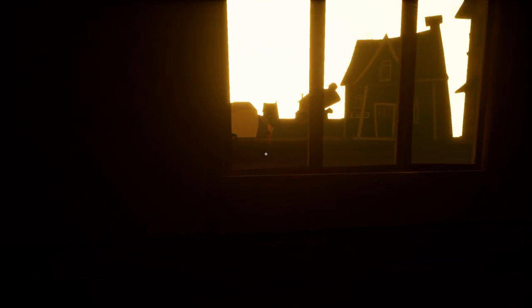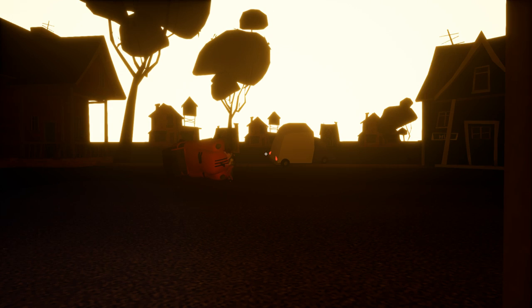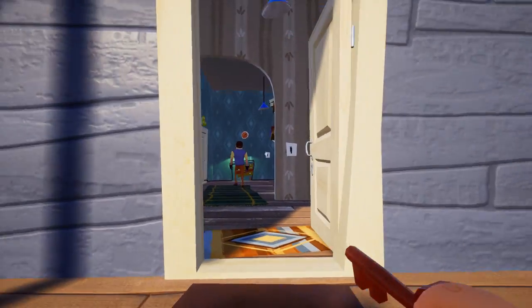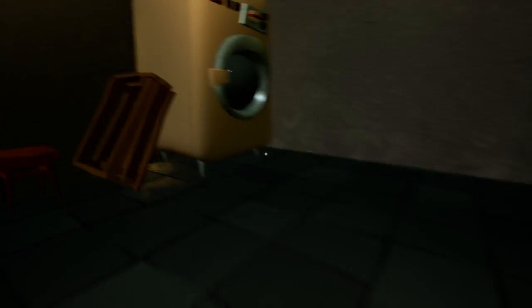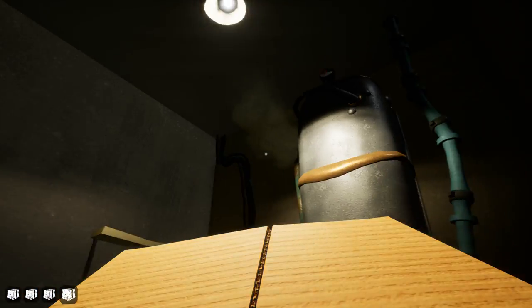Tires! Well, tires are basically for moving the car. Oh, he crashed into the pizza man. Well, let's just, okay, let's get down to the basement. Yes, we're in the basement. Neighbor can't follow us into the basement, I'm sure, though. Let's see if we can find anything interesting.